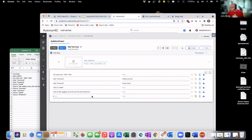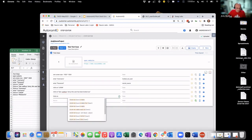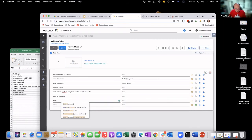And then I am going to click on the username again. Or rather, I'm going to click on the username. That's what I'm going to do. And then I'm going to set the data. Sorry, I'm going to enter the username. And I'm going to change it this time to standard user. Then I'm going to click on login again.